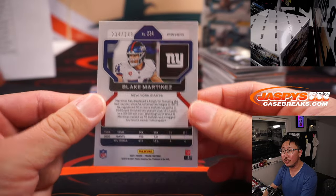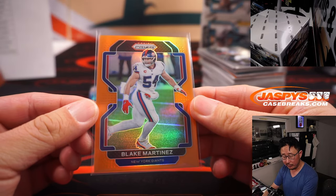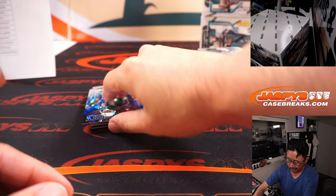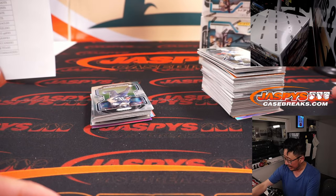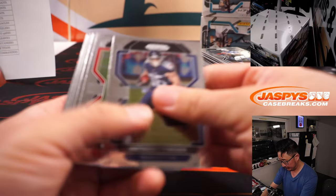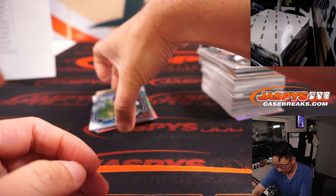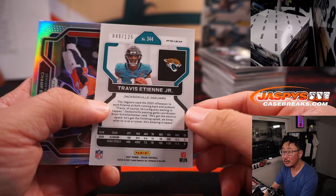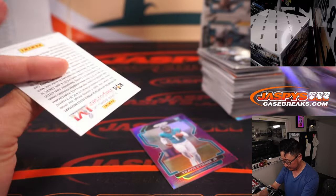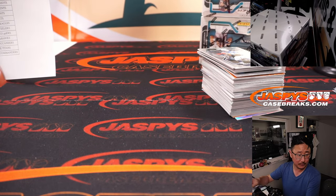Blake Martinez, 234 to 249. That'll be for Jen and the G-Men. Jalen Waddle, 89 out of 99. Fireworks insert, cracked ice. Aim with Miami. Travis Etienne, purple to 125, Jaguars. Sean Maddock and the Jags.